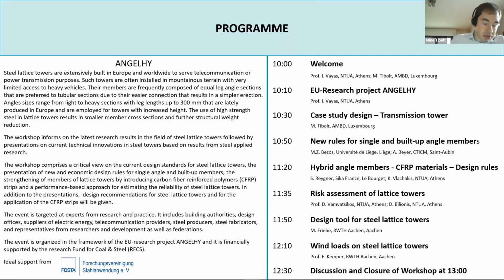That's why, together with the partners, we initiated this European funded research project, ANGELHY. It is funded by the European Commission via the Research Fund for Coal and Steel, the RFCS. It started in 2017 and will come to an end at the end of this year. We are going to present the results that we obtained during this research over the last 3 to 4 years.